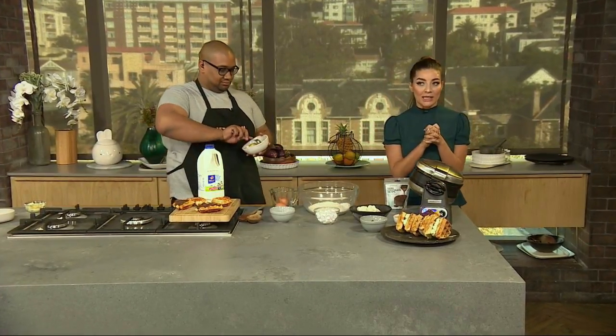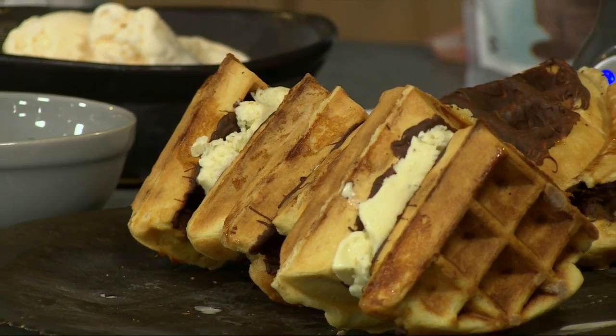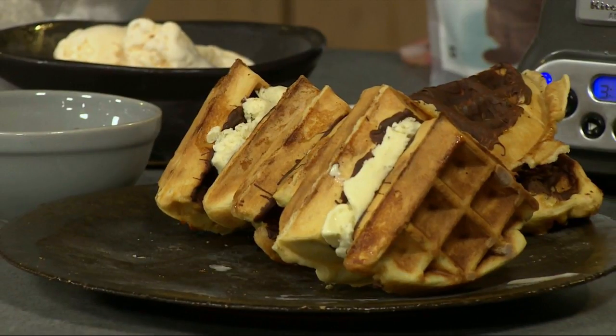Welcome back to Afternoon Express. Great time to be here with us because things are about to get so sweet. There is no denying that today's s'mores waffle ice cream sandwich is a dessert lover's dream. Made with Clover Fresh Milk, this crowd pleaser will definitely keep your guests coming back for more.